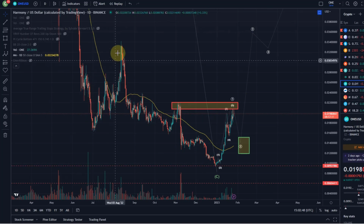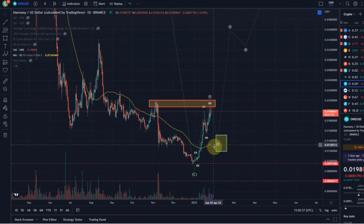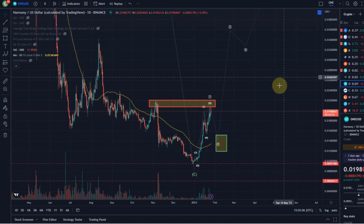Here we had 3 waves. You can see that very clearly: 1, 2, 3, or A, B, C. Whereas here we have a possible 5 waves. Depends on how this now develops. And of course this key support level needs to hold down there. A drop below the 78.6 fib level wouldn't be healthy, but that's why we have stop losses as well.